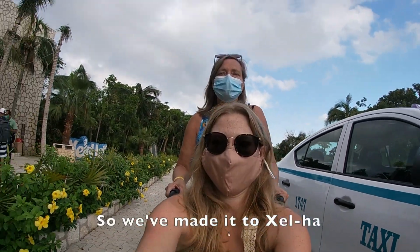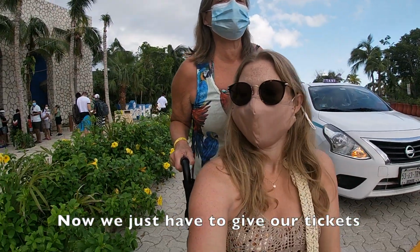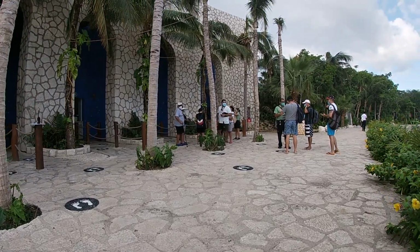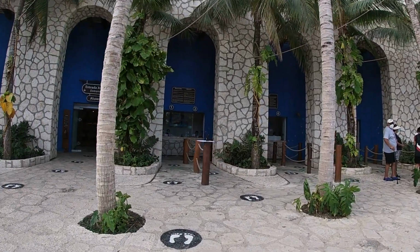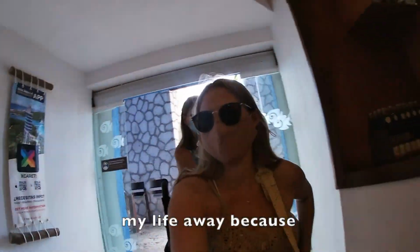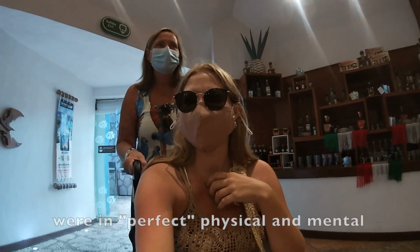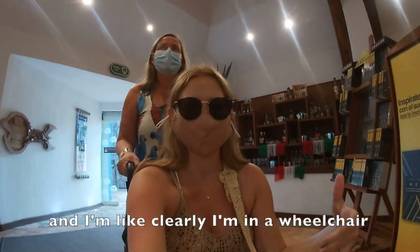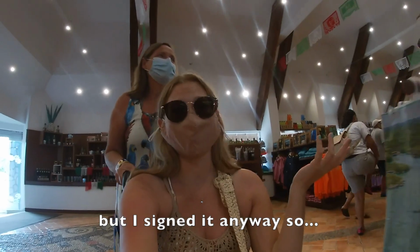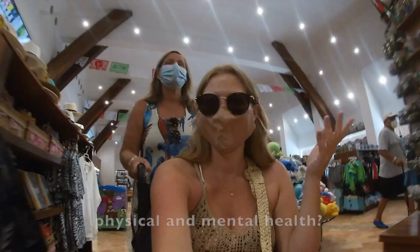Made it to XEL-HA. Here we are. Now we just have to give our tickets and you have to show your ID and everything. Inside, I'm pretty sure I just signed my life away because it said that you were signing that you were in perfect physical and mental health, and I just looked at her and I'm like, clearly I'm in a wheelchair, so I cannot be in perfect health here, but I signed it anyway, so it's fine. Is anybody in perfect physical and mental health?